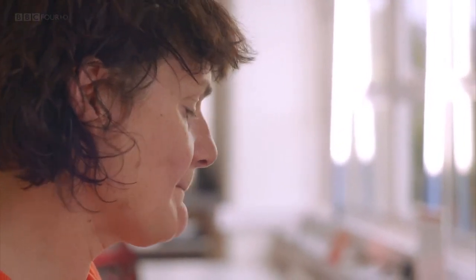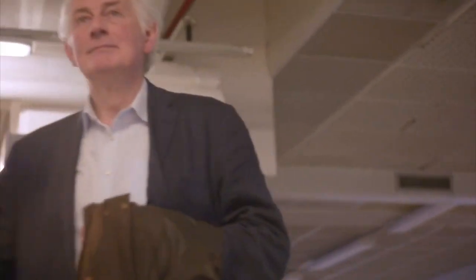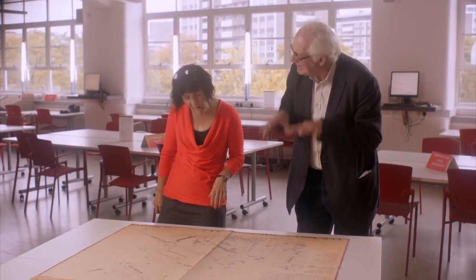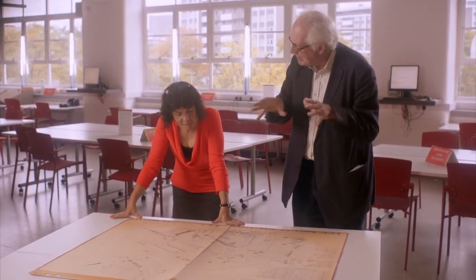Elaine Harwood of Historic England is an expert on the work of the London County Council's Architects Department. How important is the Lincoln estate? How typical is it of LCC developments of this period?